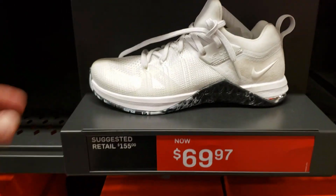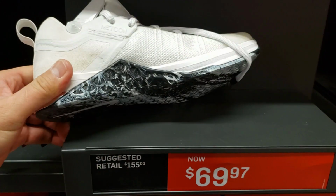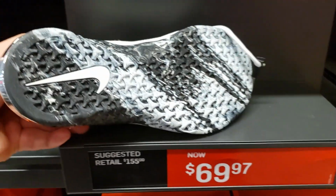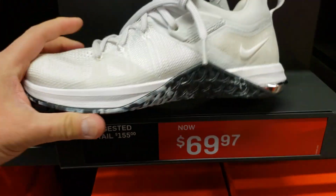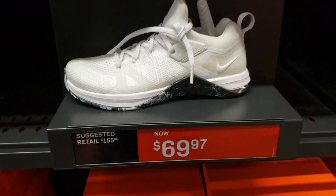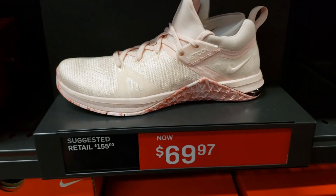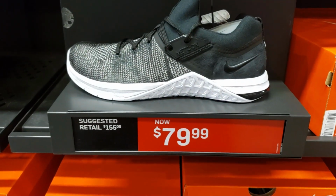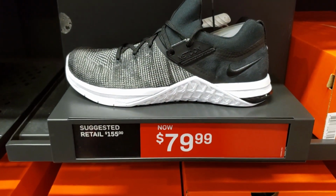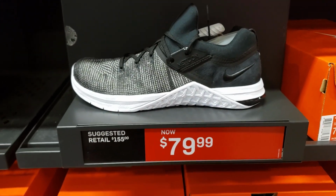Look at this. Not bad for the Metcons. These are for weightlifting. Please do not run in these or do anything like that. Super flat on the bottom. Not much support. Not much cushioning. And that's because you want to be very flat on your feet. 70 bucks? Not bad. These normally go for like $150 or something. Another colorway, peach, not terrible. And these are dope, but just a little pricey. Just save the $10. Go for the other ones.